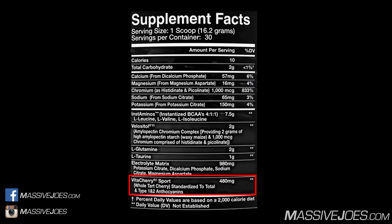The clinical dose of the VitaCherry Sport is 475 milligrams. We have 480 milligrams in each and every scoop of this Olympus Labs ENDUR, so we would go so far as to say that it is perfectly dosed. Got yourself about 14% or less flavors, sweeteners, and colors. And that's what's in it.